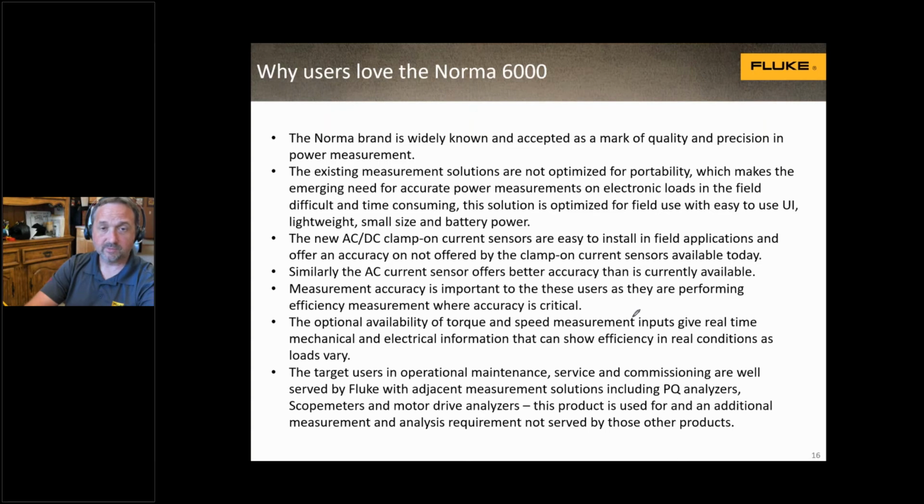So besides measuring just the power consumption and measuring the efficiency of the motor to see if you're getting the specs that you need or if you should replace the motor with a more efficient one, you also have the ability with the parameters measured on the Norma to look at the NEMA D ratings. So NEMA has a set of standards, MG1, for motor specifications.